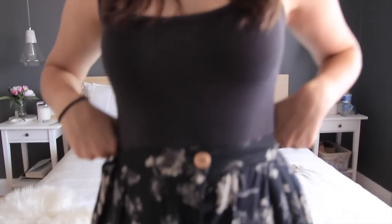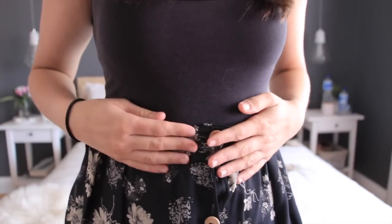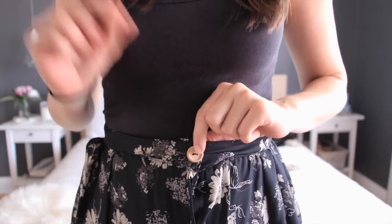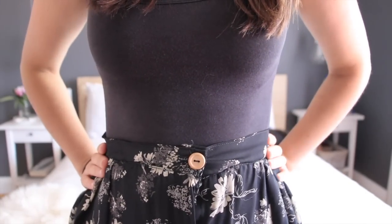But one of them really caught my eye, and it was one that I didn't even think about, and it was turning the front to the back and adding buttons onto it. As soon as I saw that, I was like, oh my gosh, yes, that would look so cute. So that's what I did. I turned the back of the skirt around to the front. I'll insert a full length in a moment so you can see a bit better. And I added wooden buttons, of course, and it turned out so well.